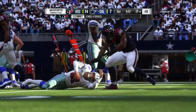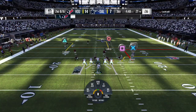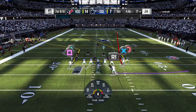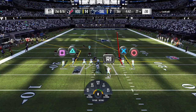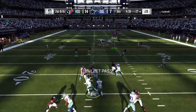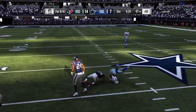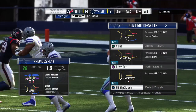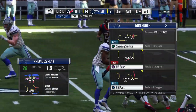Under pressure, and the Texans able to get in there for the sack. Jadeveon Clowney in there to sack him for a loss of six. Second down, Prescott. Got it open, man. It's Michael Gallup. And they work this well upfield across the 45. A good pickup there, 26 yards.